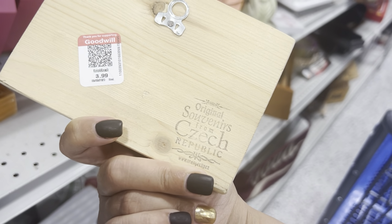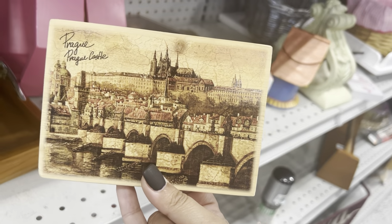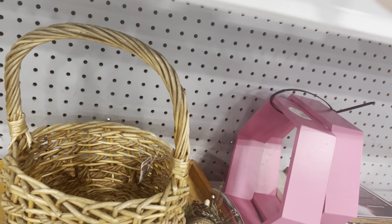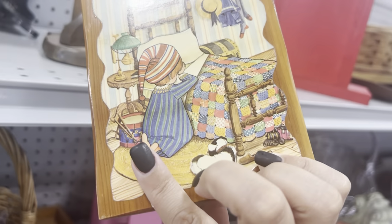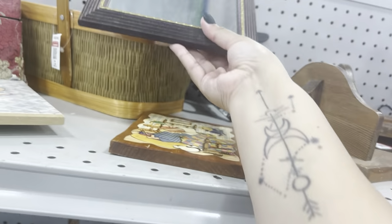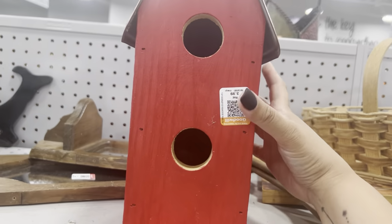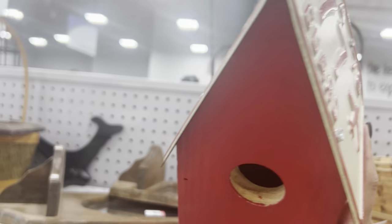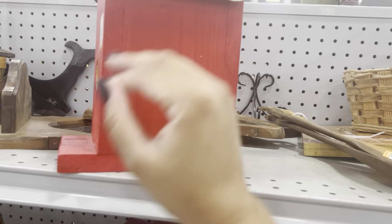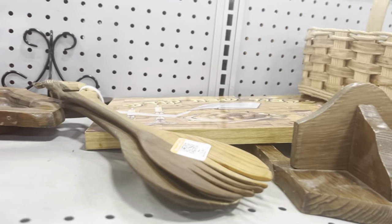Original souvenirs from Czech Republic. Prague Castle. Cool. What's this? Manchester, Vermont. This is cool. Made a birdhouse with an Alabama license plate as the roof. Cool.